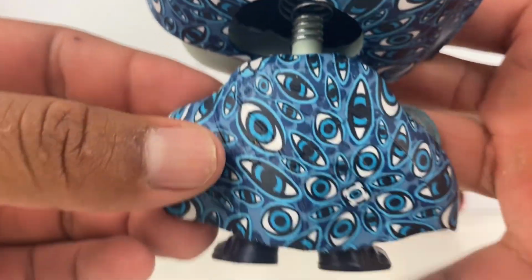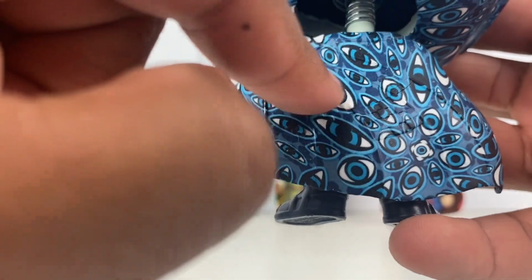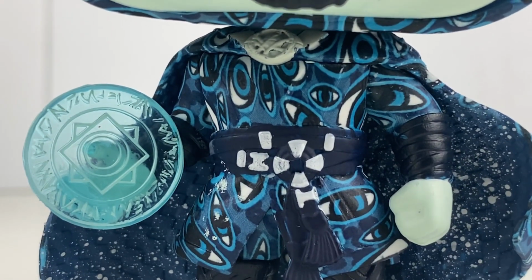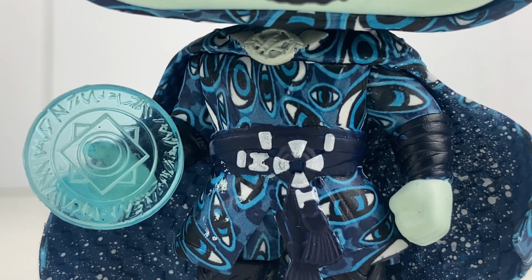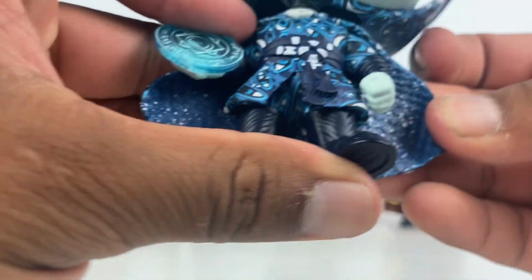The back, again, just look at this. It's still going to have the same texture as the common Doctor Strange. However, it's going to have eyeballs on the cape as well. Dark blue, more eyeballs down there. The inside is going to have that cosmic or white speckled, whatever you want to take it as. So it's a very nice design.